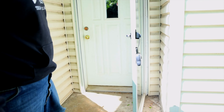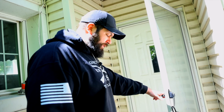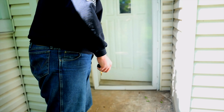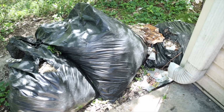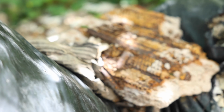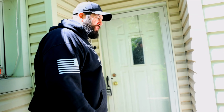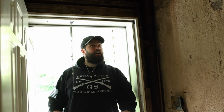All right, so I just opened the door here, and this entire foundational block is pitched to the point where this doesn't even open. All these bags of trash are getting me a little bit nervous before I even head in there. This looks like roofing. This looks like drywall. That's a really bad start to this property. Definitely not a positive sign to start here. I am not buying this.